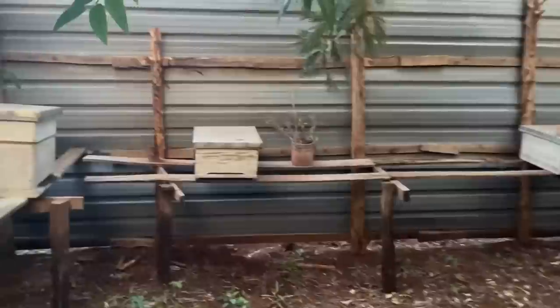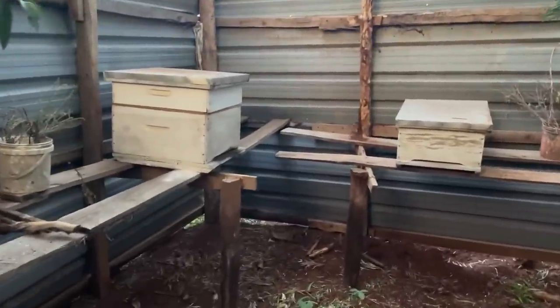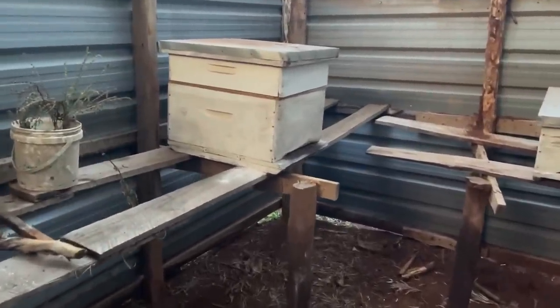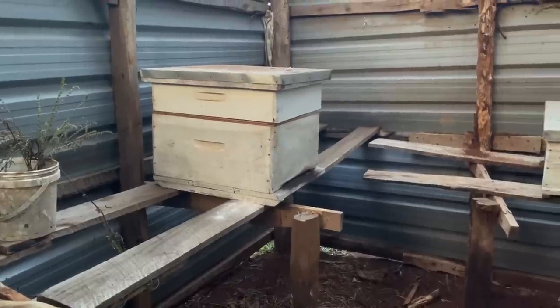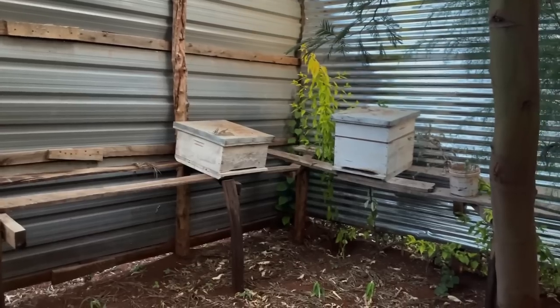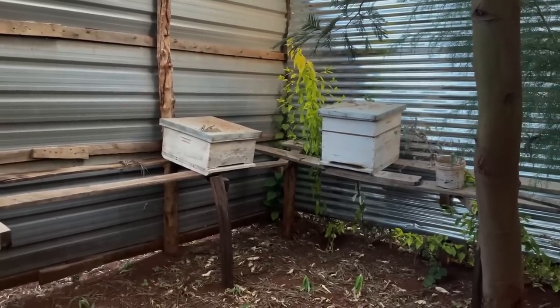So here are the two hives. I'll show you guys again. I know you've seen them before, but there's one that'll be harvested in just a few hours, and there's the second one over there.